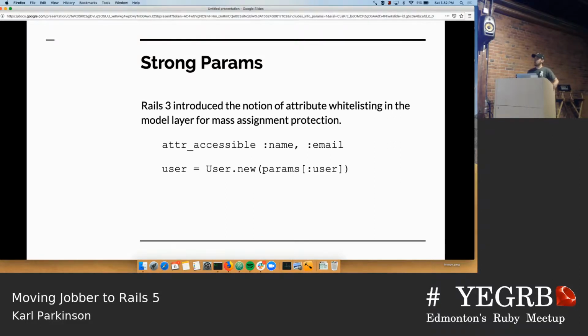So I'm going to dedicate a little bit of time to talking about strong params, because it was probably the most labor-intensive piece of work that we had to do. It's not necessarily hard, but depending on the state of your Rails project, if it was Rails 3 and then got upgraded to Rails 4, you probably will have to deal with strong params.